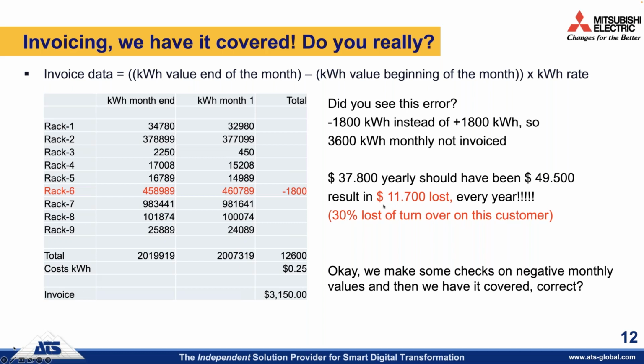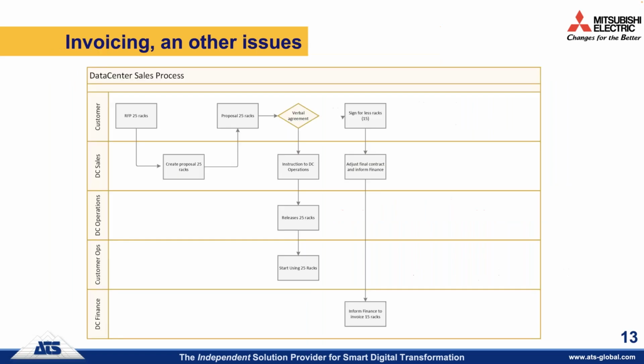Okay, now we know that, we're going to make a little database application so that we'll check that the end value and the begin value don't have a negative value. So now we have it covered. Agreed? Let's go to the next slide.